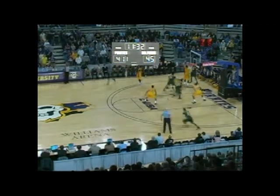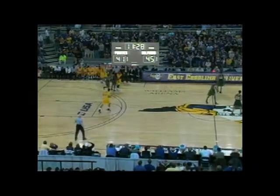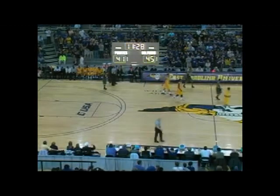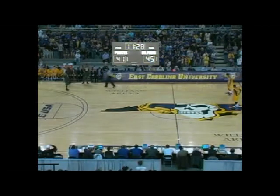First round of the CIT tournament. First time the Pirates have ever been in it. And it will be Jacksonville inbounding the ball, and it's stolen at midcourt by Aaron Strawn, and then he can't hold on to the ball. He loses it off his hands right in front of the Pirate bench. He makes a great play, has the ball, no pressure, and had to go off his hands. It's just one of those nights. East Carolina is lucky to be 45-41. They're down 4 and had a steal there, had possession.